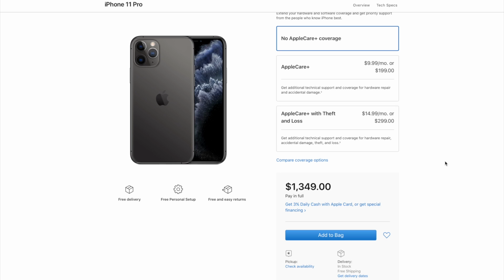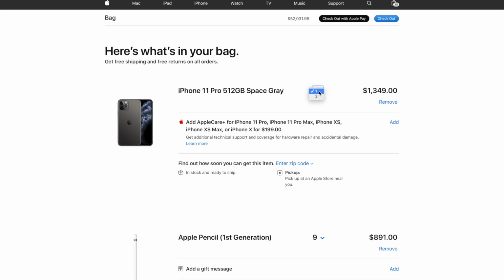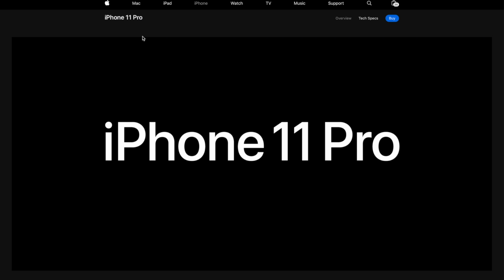It's over $5,000, guys. $5,000. Review bag, and we change the quantity. Ooh, I can only get two. Oh, Apple, you sneaky bastard. Of course, because iPhones, you can only get two per model, I guess. Doesn't make any sense because I could put more in here if I wanted to. 36 items in the bag so far.